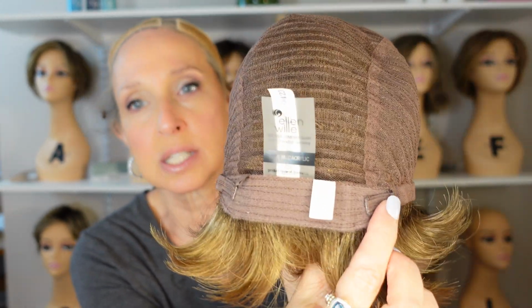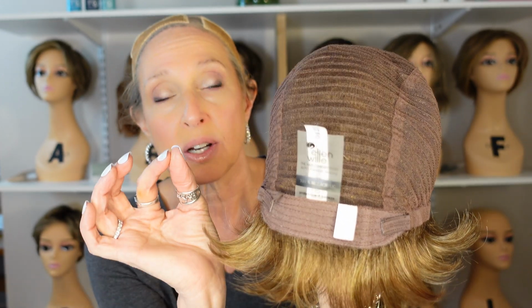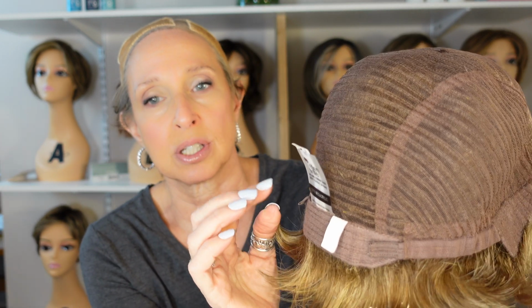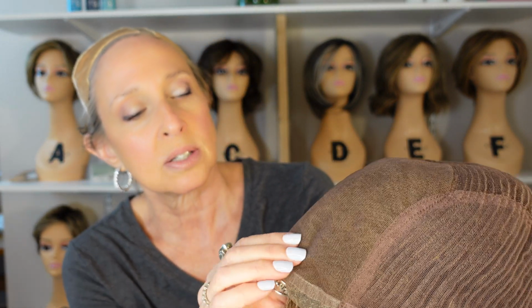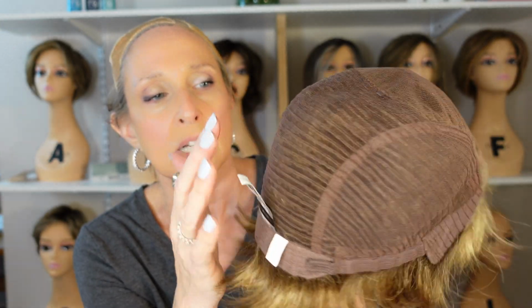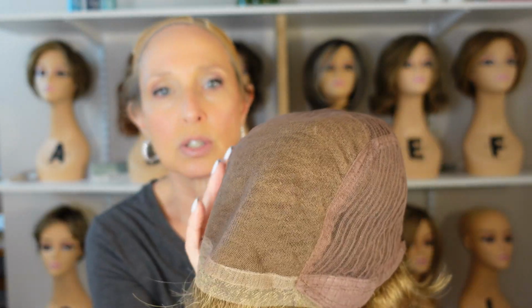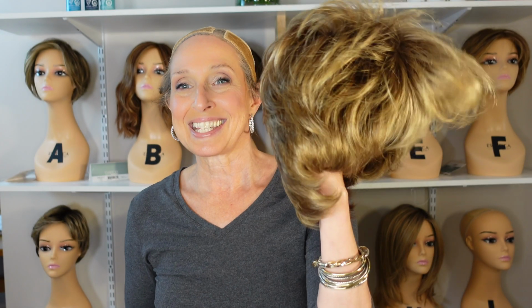And they are adjusted all the way out. So I'm going to say this is on the smaller side of petite average. It fits my 21.5 inch circumference very well. I don't think this would fit somebody with a large head. So you have your double mono top here, and you can see there's like a netting of some sort here. And then no open wefting. So you're not going to see any wefts when you're fooling with your hair, which is really nice. All right, so that's Napoli.